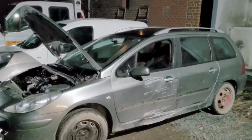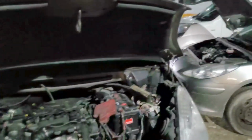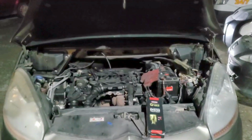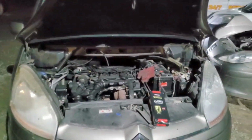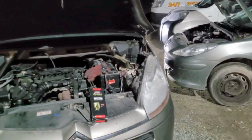In total, this car has driven 290,000 kilometers. This one has 350,000 kilometers. So it's not such big difference.